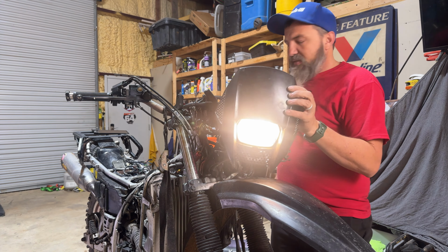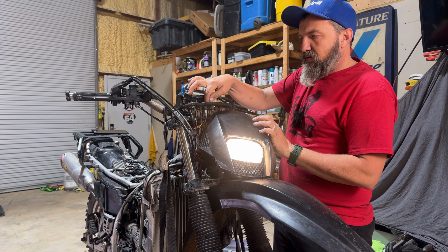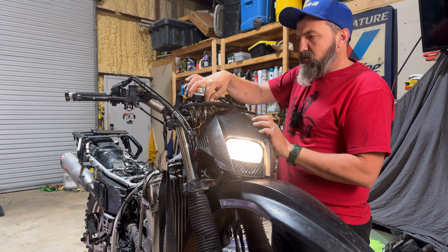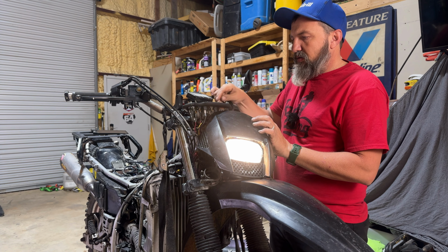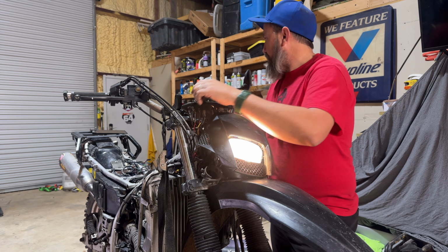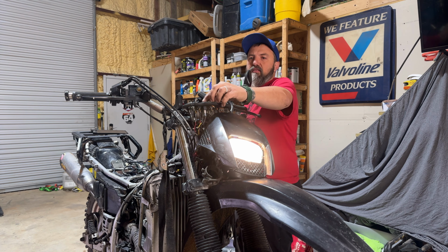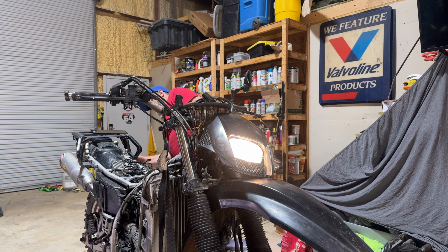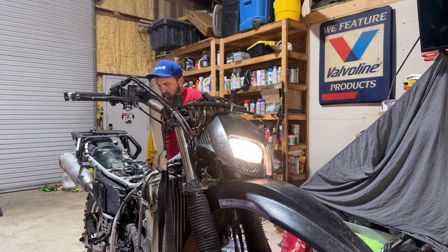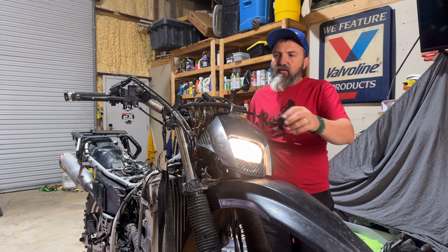Oh, I plugged that one in, and I got power there. What do we have here? That's high beam, but it's not. There's no high beam. Don't know what any of this stuff does. Tail light, not working. Let's see. Huh. Okay. The little switch lights up over here. I know y'all can't see that.